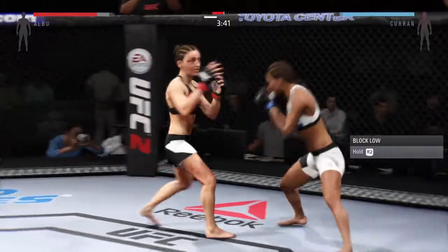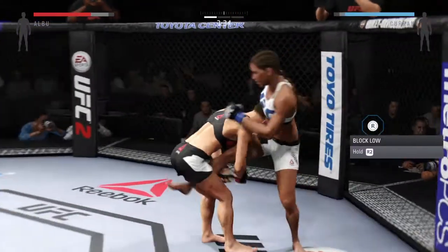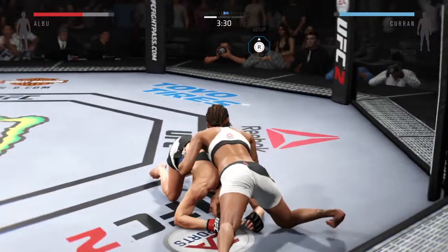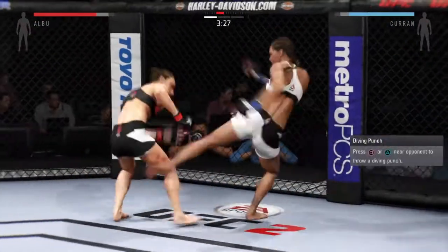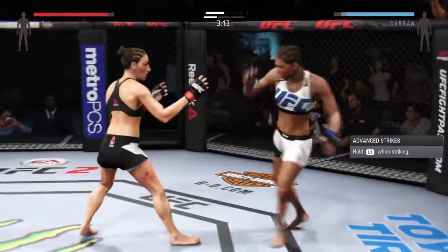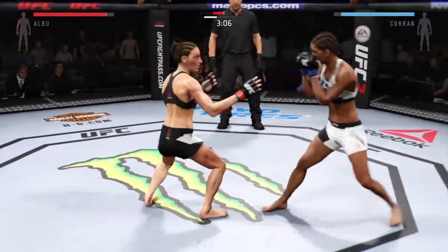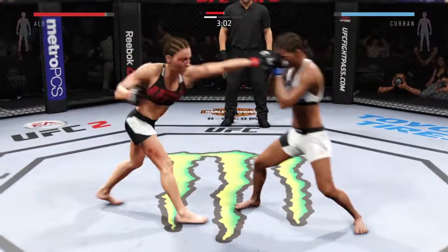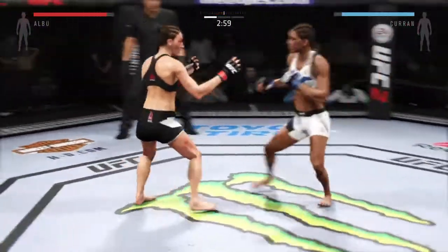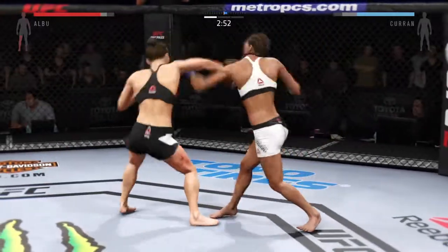Head kick. Solid shot to the body. The huge head kick is blocked. Nicely done. Joe, she's found an opening, and she continues to throw leg kicks, and they're starting to do a bit of damage. Yep. Curran's punch to the body is blocked. Nice leg kick. Good jab. Curran with an inside leg kick. Again. Nice combination. She's mixing things up.